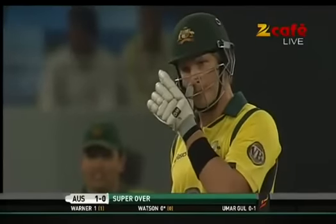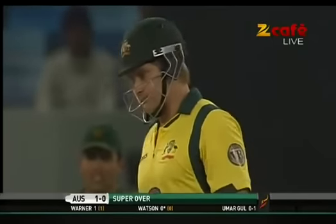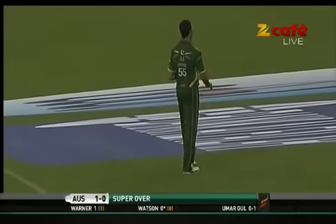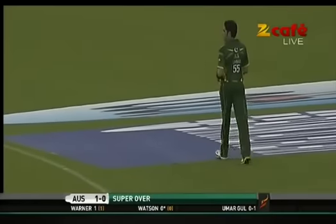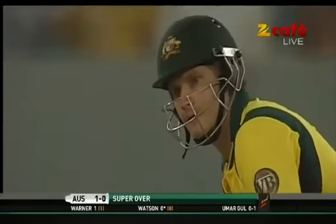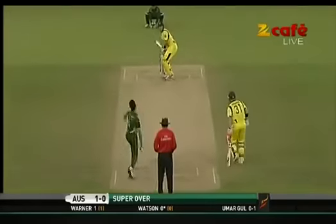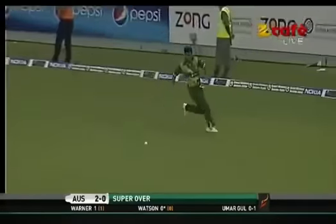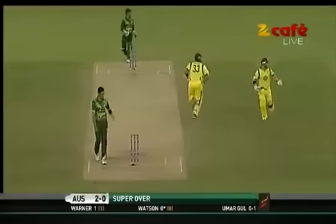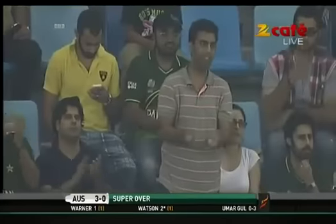Fantastic here, this super over in this crunch match for Australia. They need to win this to take it to a decider. Watson's ready now to face Umar Gul. And whips it away. You get a couple. Big boundary and big wide open spaces on the leg side. So just 2 more. So 3 from 2.